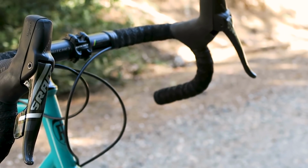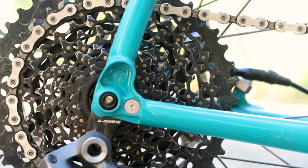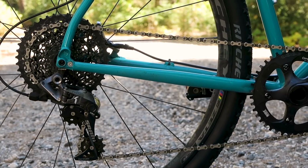The other things that I want to talk about: SRAM. I've been a huge fan of SRAM since they came out. So we went with Force One Hydro. Super easy system, wide range in the back. We went with their XD cassette, which means you get something as small as a 10 and something as big as a 40.